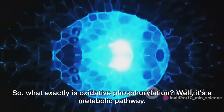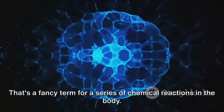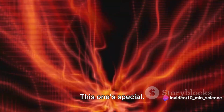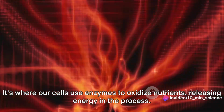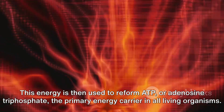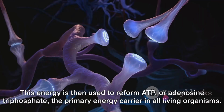Well, it's a metabolic pathway. That's a fancy term for a series of chemical reactions in the body. But this isn't any ordinary pathway. This one's special. It's where our cells use enzymes to oxidize nutrients, releasing energy in the process. This energy is then used to reform ATP, or adenosine triphosphate, the primary energy carrier in all living organisms.